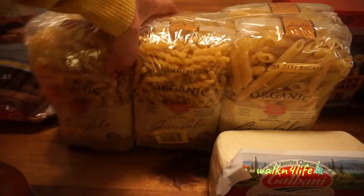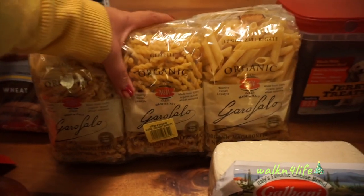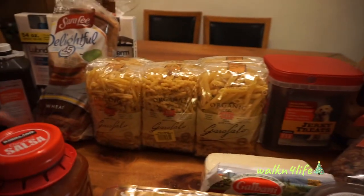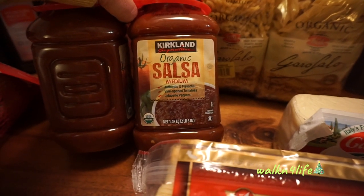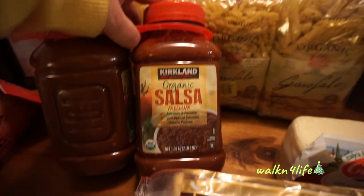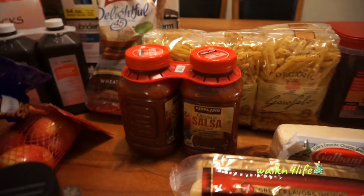Okay. And then back here I got some organic pasta. Different styles, different types. I'm going to be making mac and cheese and things like that for the kids, homemade, and other things because my kids really, really love pasta. So I got that. I also got organic salsa. This is organic, and I thought it was non-GMO. But anyway, it's authentic and flavorful. Vine-ripe tomatoes and jalapeno peppers. This is good just to have on hand when I don't have any freshly made. It's good to have a little bit of a backup.